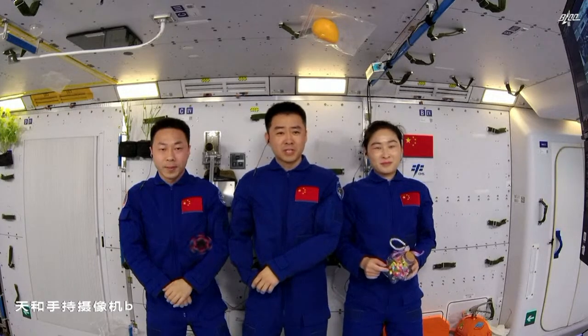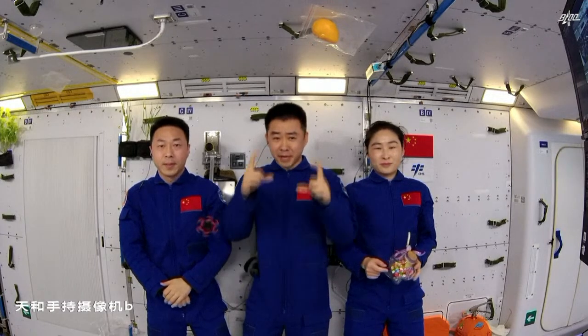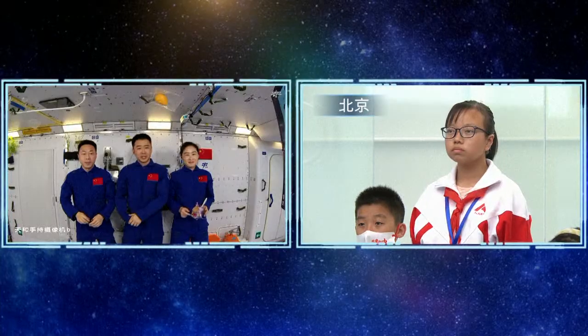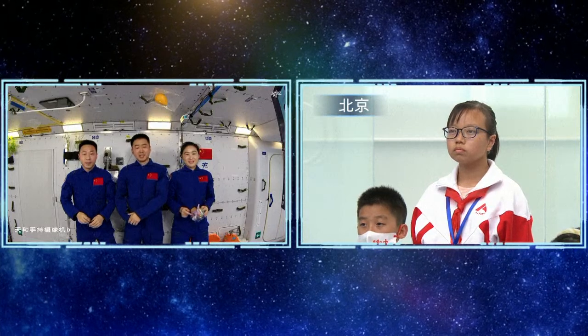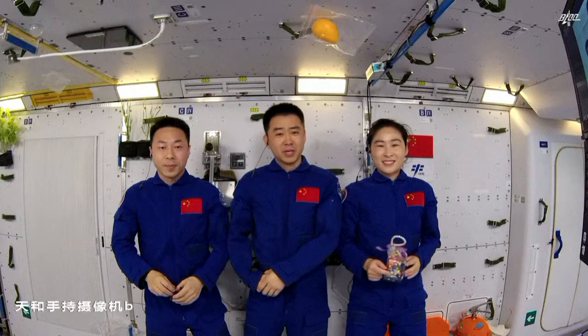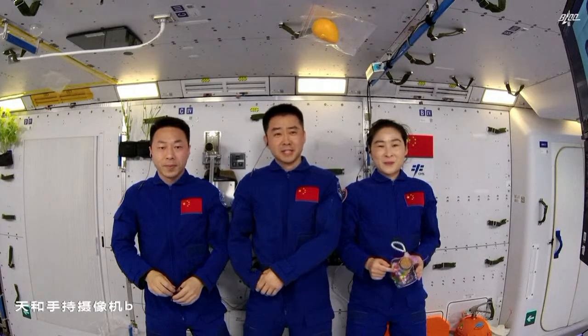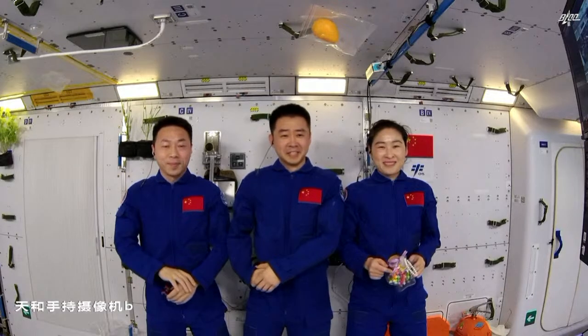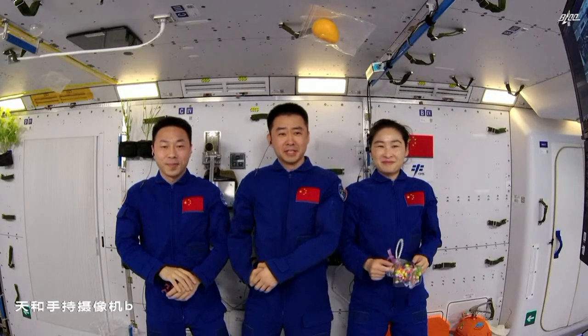And also we're able to monitor the temperature and humidity in all of these boxes. And we're able to take photos and also to make some videos of all of these creatures, so that people on the Earth can understand the conditions for these plants. That must be very interesting. Thank you.